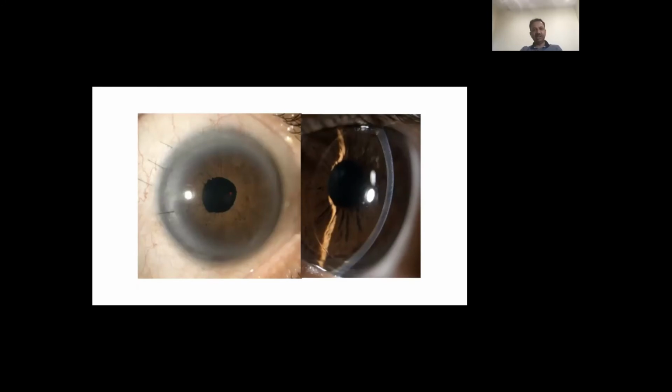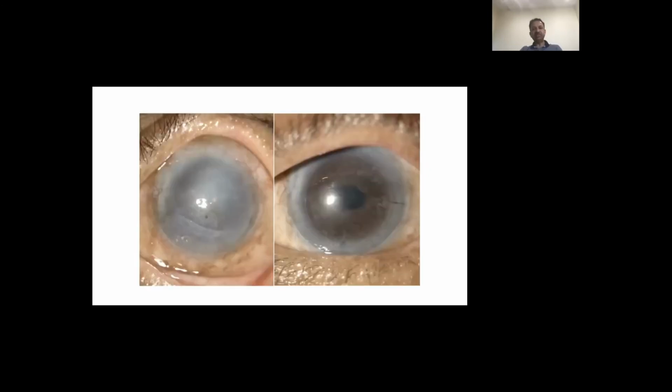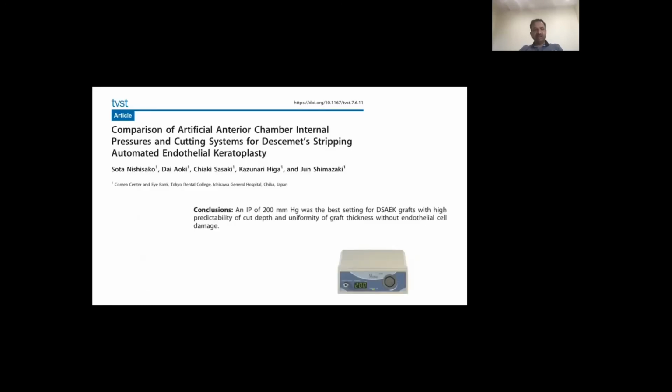This is another ultra-thin DSEK graft. You can see that it's quite thin. In these kinds of corneas where visibility is an issue, you can safely do an ultra-thin DSEK graft. And recently this device has been described, which standardizes the pressure within the artificial anterior chamber, which can again ensure that the cut that you make with the microkeratome is uniform across various donor tissues.